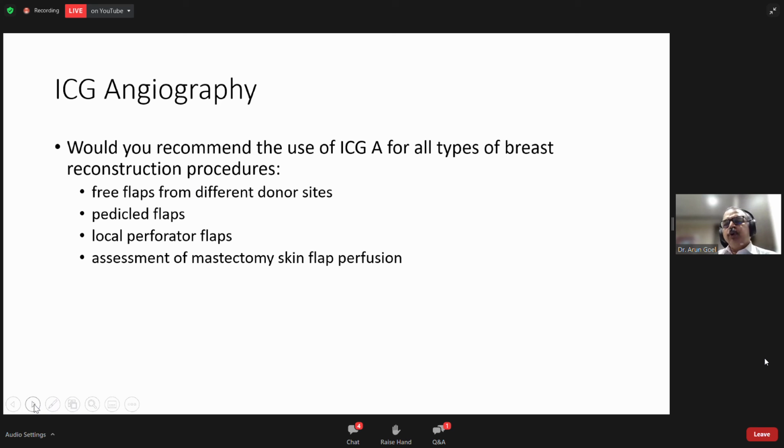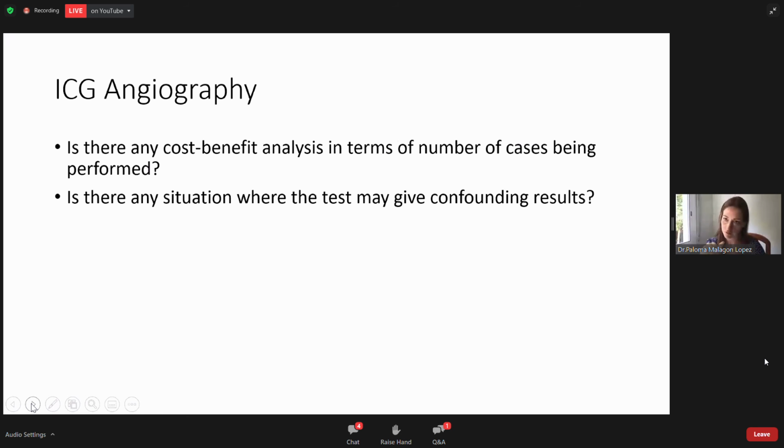So would you like to say that every case of breast reconstructive procedures today should have ICG angiography as a routine? Yes, for sure. In our center, we use the ICG in all kinds of breast reconstruction. For me, it's especially useful when we are going to reconstruct the breast using an implant. It's not only for flap perfusion, but also for the perfusion of the mastectomy flaps, because as we know, sometimes the breasts are very big and the mastectomy flaps are very thin.